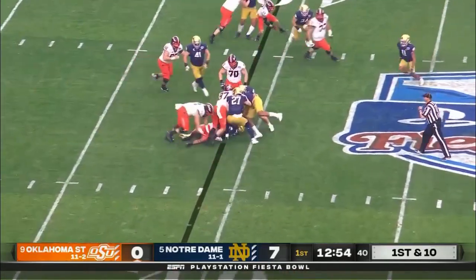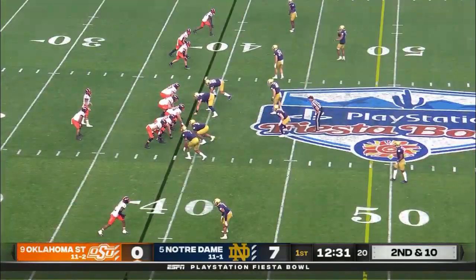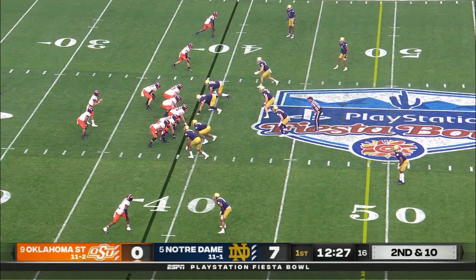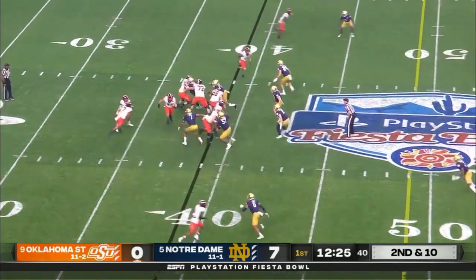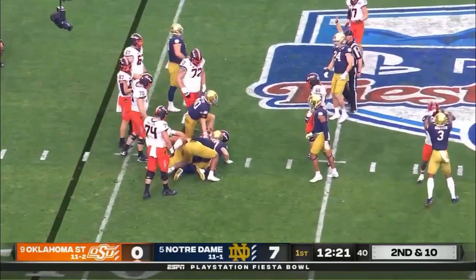And welcome back, Jaylen Warren. He only picks up maybe a half yard. And you saw, they felt his absence and the lack of ability to run, especially early on in that first half. Another quarterback keeper. And now it's going to be third down.